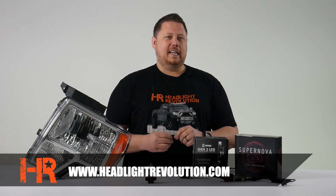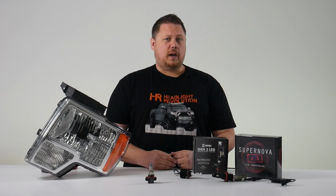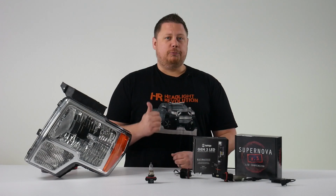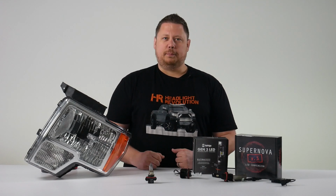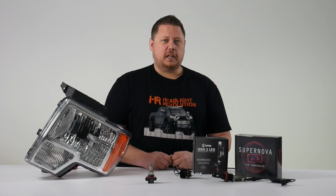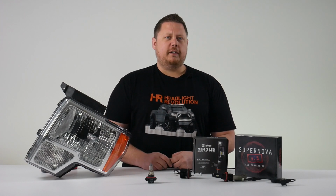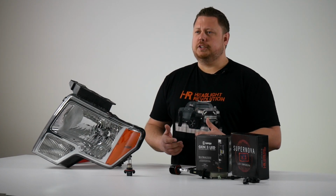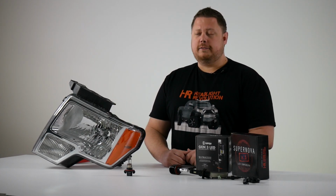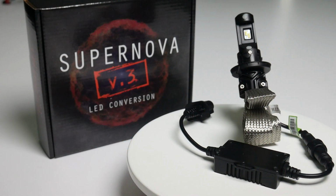But LED headlight bulbs are super easy to install and way brighter than stock, so it's quickly becoming a really great option. In some headlight housings, the LED headlight bulb is as bright as a 35 watt HID kit or brighter. After all of our testing, we've identified two bulbs that have some similarities and some major differences that work really good in the 09 to 14 Ford F-150 headlight. First, let's talk about the Supernova version 3.